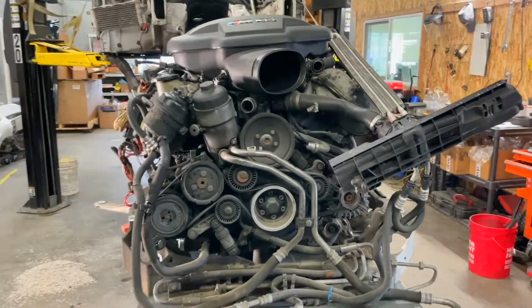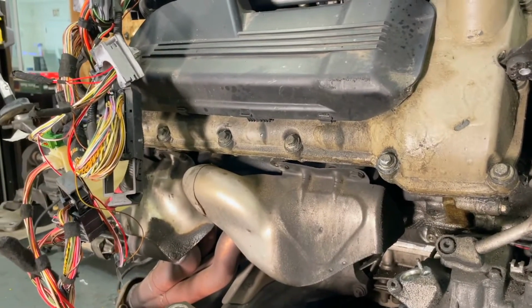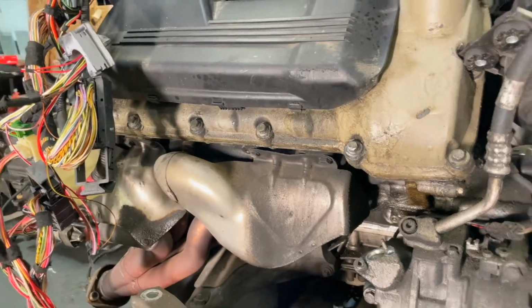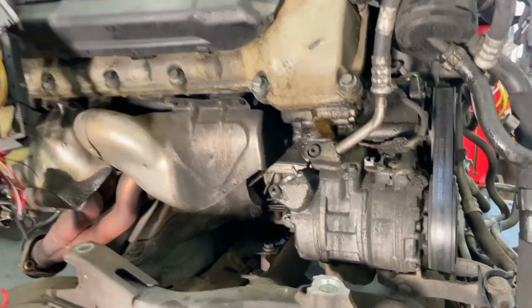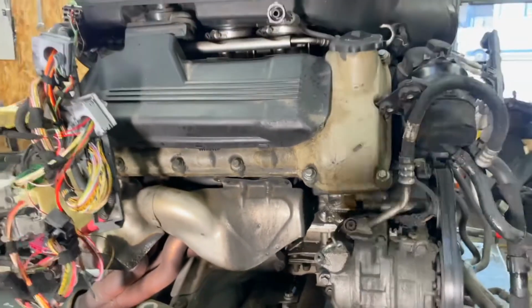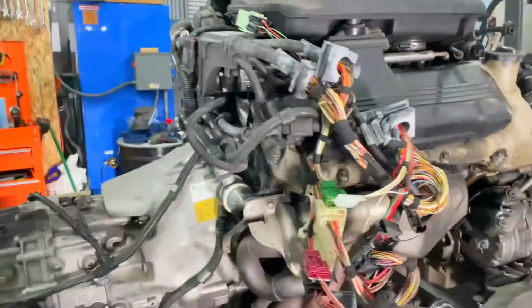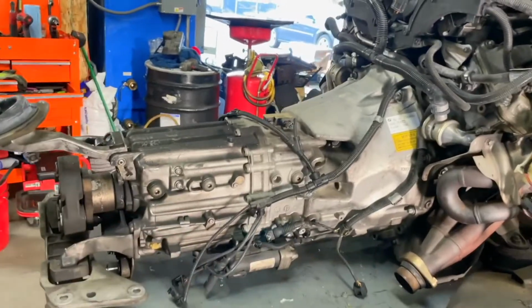Okay, so the engine is out and let's see what we have in here. What's the condition of it? I should say it looks like an N54 with 120,000 or 130,000 miles. As you remember, the car has 130,000 miles. The condition of it is kind of so-so. Just the valve cover gasket needs to be replaced. That's why it has a lot of oil in here all over the place. It's leaking. And then our manual transmission.